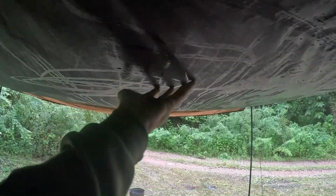Look at the condensation. The whole inside of the tent is like that. We'll have to let him sit just a little bit, let him dry out before we pack it.